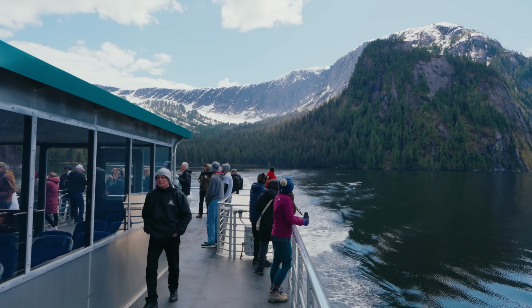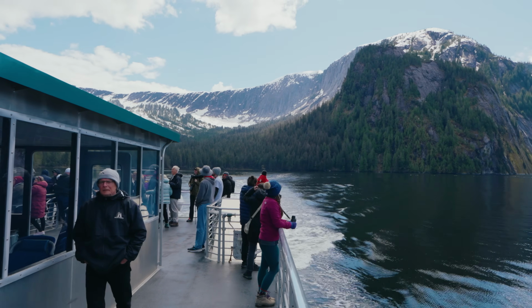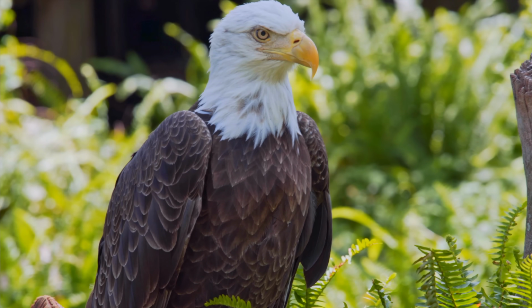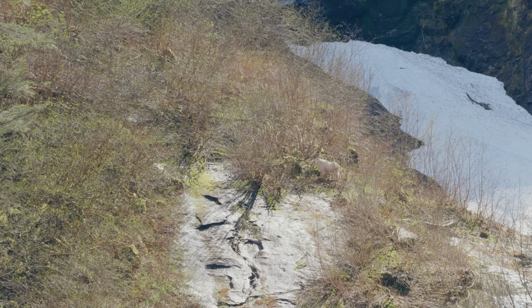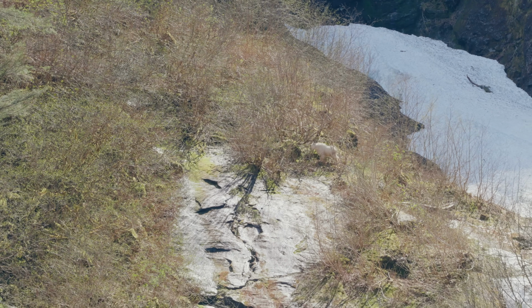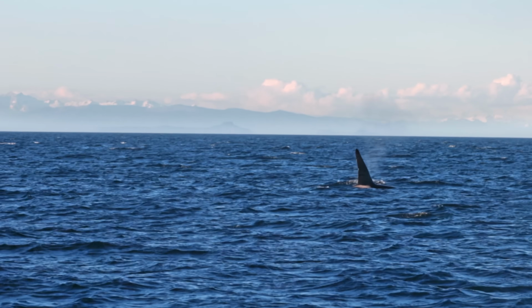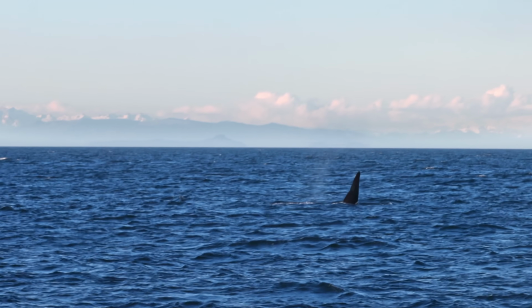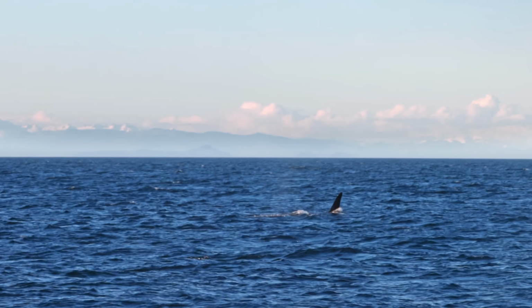So we've seen so much wildlife on our tour so far. We saw American bald eagles. We saw that white mountain goat, which was really, really cute as well. We also spotted an orca fighting with a couple of seals over a piece of log. We didn't get to see it too much because we moved off pretty quickly, but it was an amazing sight to see.